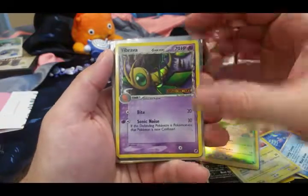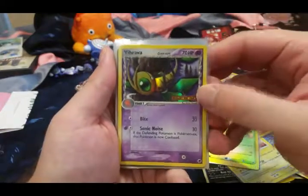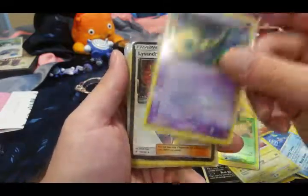I kind of miss these old stamps. They do them for the pre-releases, but they don't really do them as reverses anymore. I think they should maybe... Well, I guess you still got them in the pre-release. There's just a few sets where they never had any of these. I think they should have just continued with them all the way through.